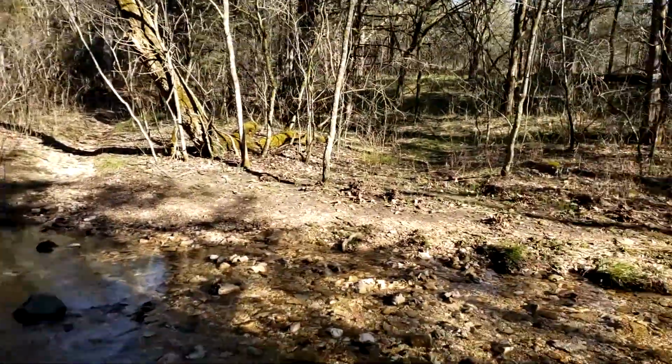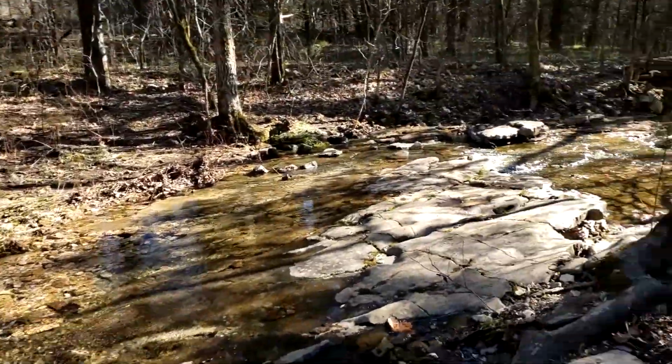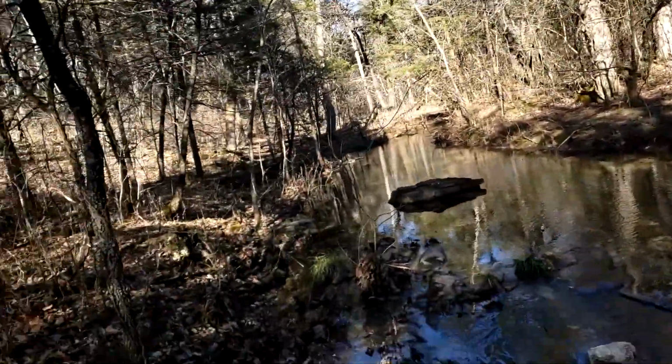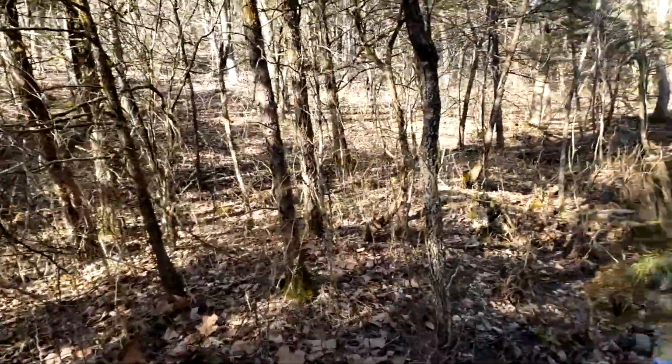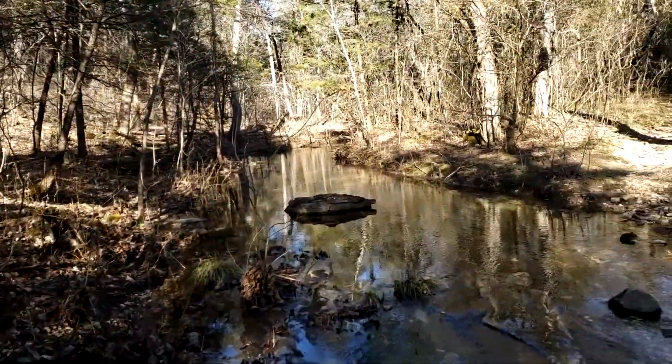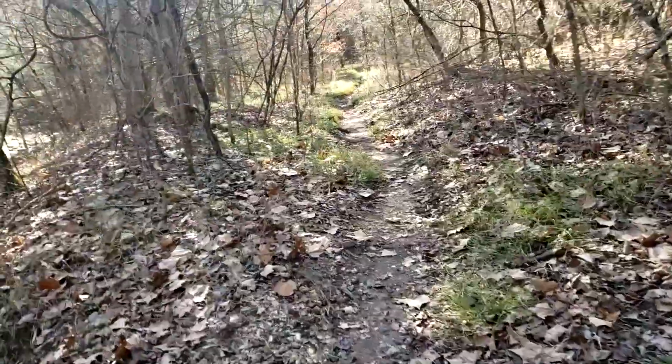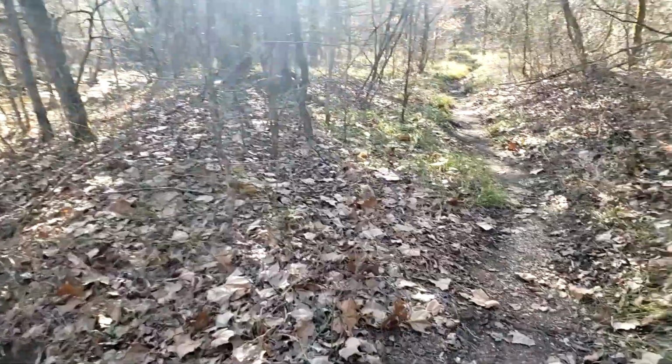Alright, first little creek crossing. Got a hop right there. Nice and easy. I think we're probably a mile and a half in, something like that. Beautiful little stretch in here. So onward we go.